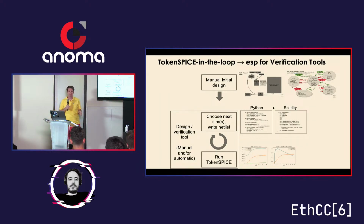And then you can get fancier. Rather than just a pure manual flow, you can have TokenSPICE in the loop. So just like in the analog version, analog circuits, you have an automated tool here that chooses the next thing to simulate, right? Chooses a different amount for an LP to LP into, or whatever you want, runs TokenSPICE, iterates. And if you're trying to, say, do worst case verification, it tries to find how LPs will lose the most money, right? And quite often it would just emerge as finding flash loans on its own, things like that, right? So this is an example for verification.